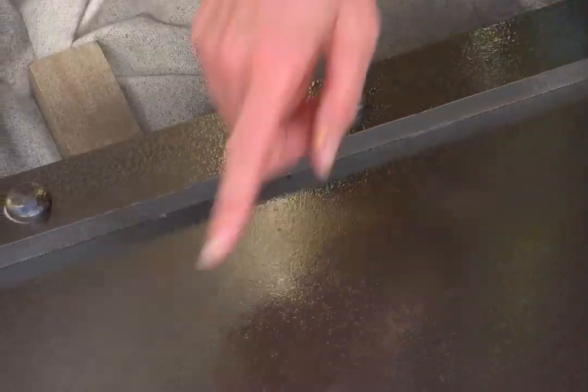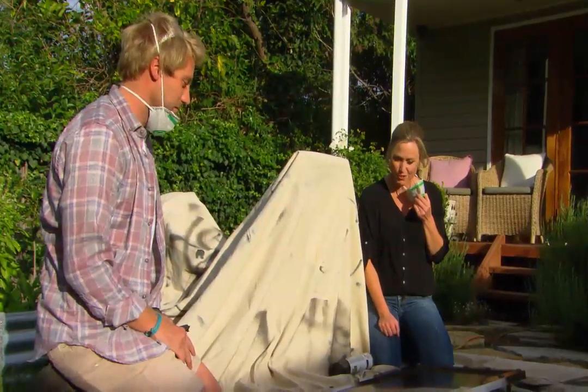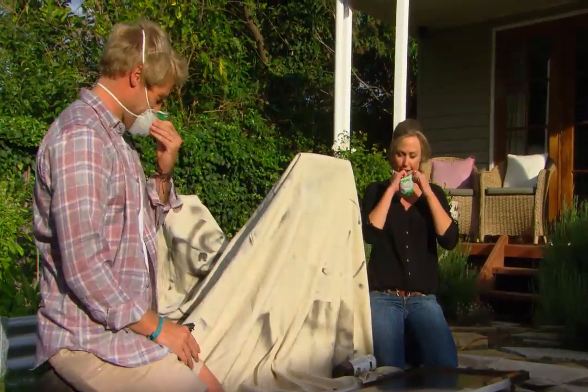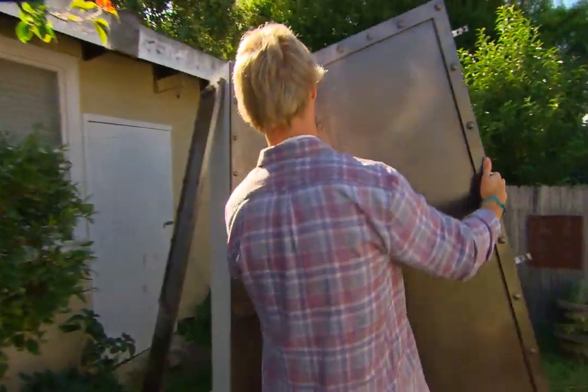It's so good, isn't it? The hammered metal finish. Yeah. I love that. All right, well, we better not just stop at the doors. We've got the whole cupboard to do. Keep spraying. Perfect. All right. Well done.